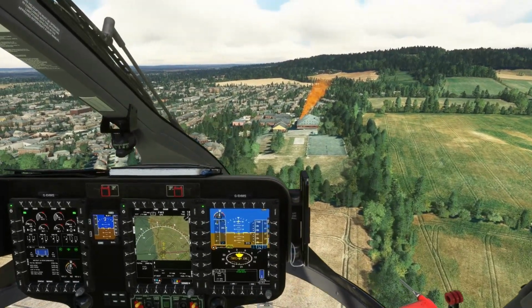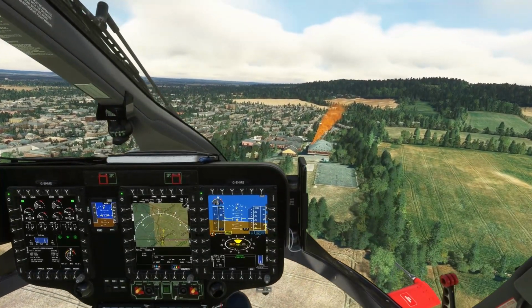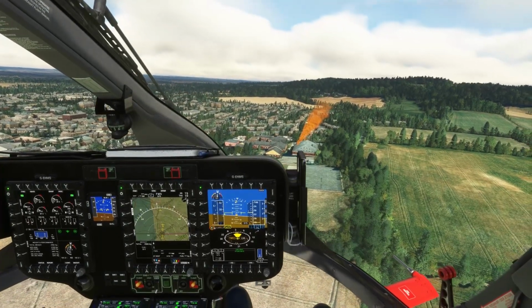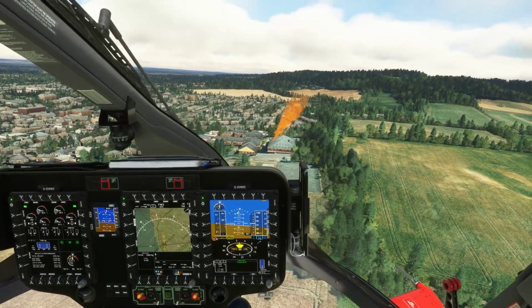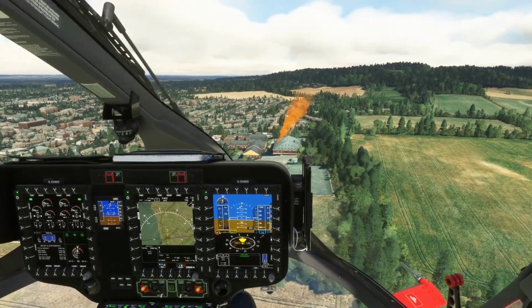Stations are back, did I miss anything? Negative. Good. So, kind of got a bit of a side wind here, but thank you all for behaving.